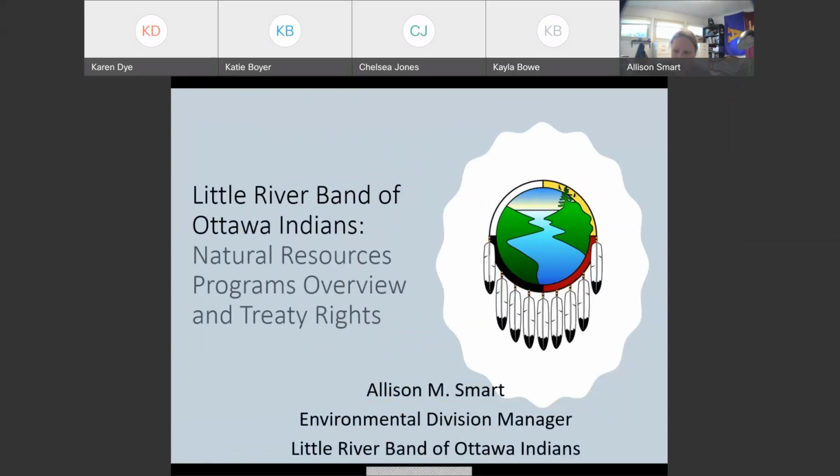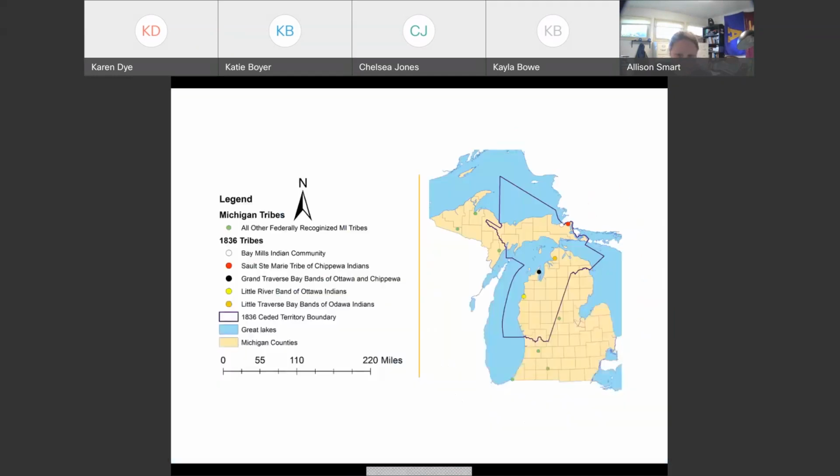I'm the Environmental Division Manager for the Little River Band of Ottawa Indians. We are located in Manistee, Michigan, which on this slide is the yellow dot. So we're right on the coast of Lake Michigan. And we are one of the tribes that have a ceded territory and reserved rights through treaties.